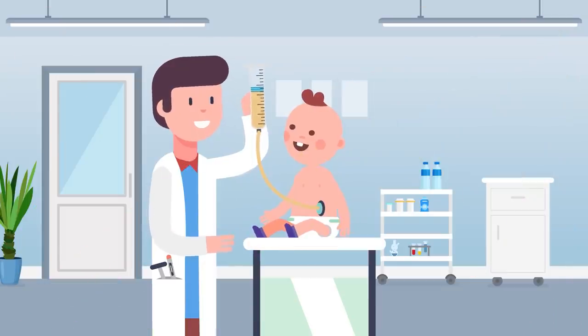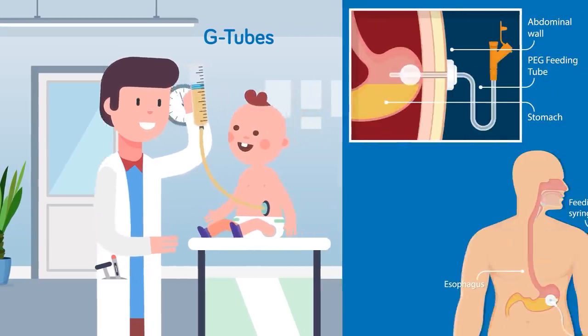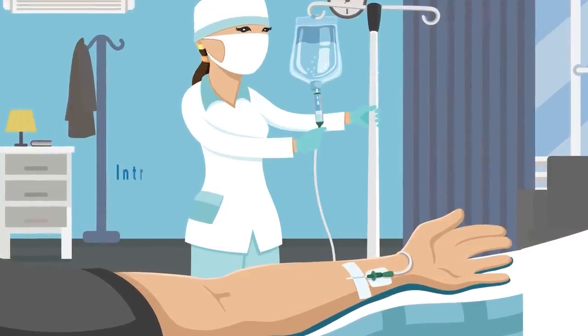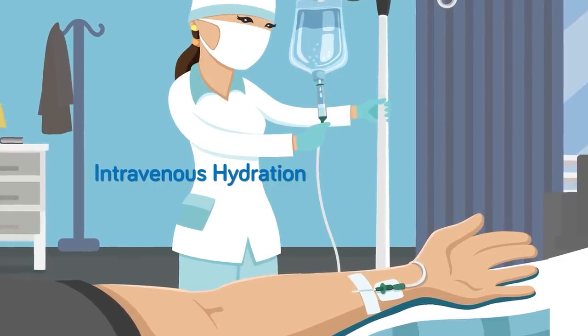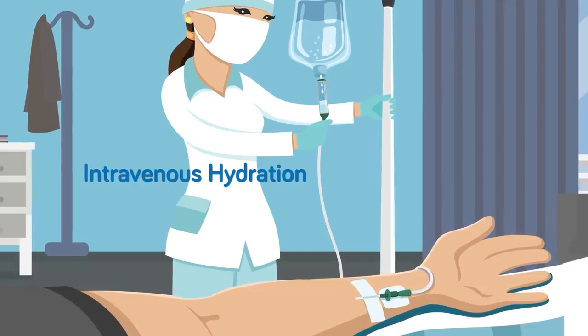Gastrostomy tubes come in two varieties, G-tubes and PEG tubes. G-tubes are feeding tubes installed directly into the stomach itself with a surgical procedure on the patient's abdomen. PEG tubes, which stands for percutaneous endoscopic gastrostomy tubes, are installed endoscopically and are therefore a little less invasive. Intravenous hydration involves inserting additional fluids into a patient through tubing inserted into the patient's veins via a needle, typically in the wrist. Of course, like a lot of the procedures in this video, artificial nutrition comes with real risks and isn't ever employed lightly.